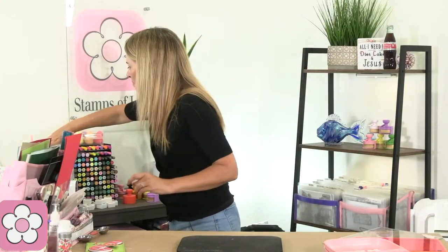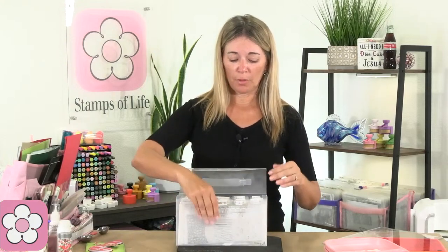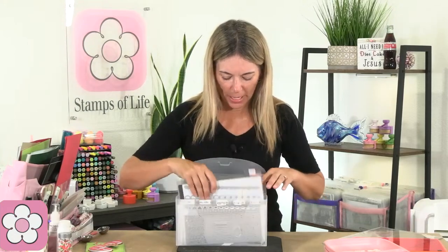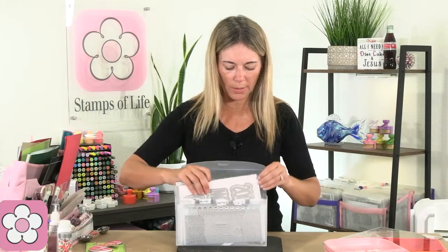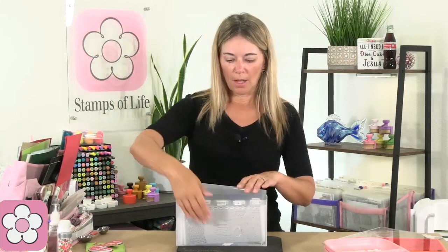What do I store my slimline dies in? I store them in the Totally Tiffany Slimline box. I have two almost full, and I need another one. These are all my backgrounds. Here are the borders. It says borders on it, and all my borders are in there, and the other side too. Those are all my slimline. Here's another one, the big Get Well Soon. All the slimline are in this one, my fold-its are in that one, but this is the Totally Tiffany Slimline box.